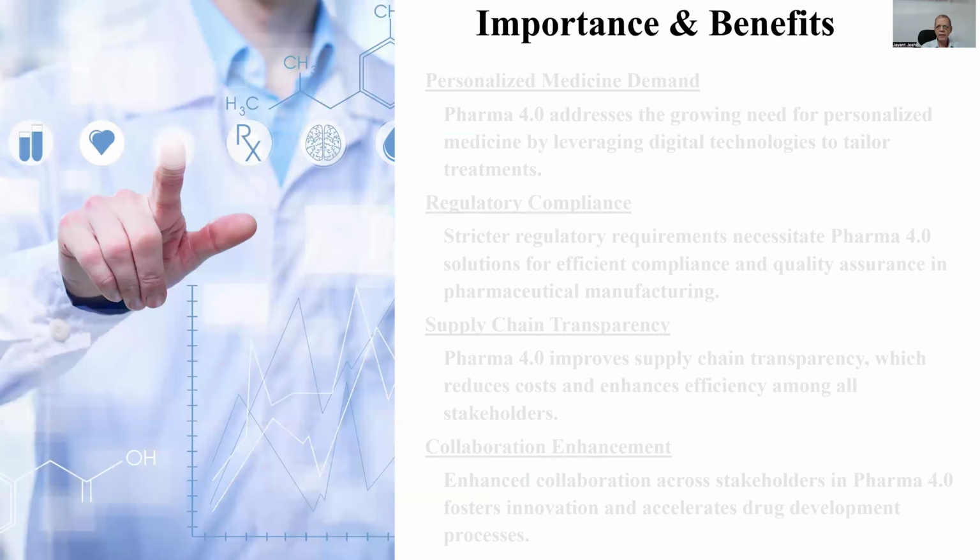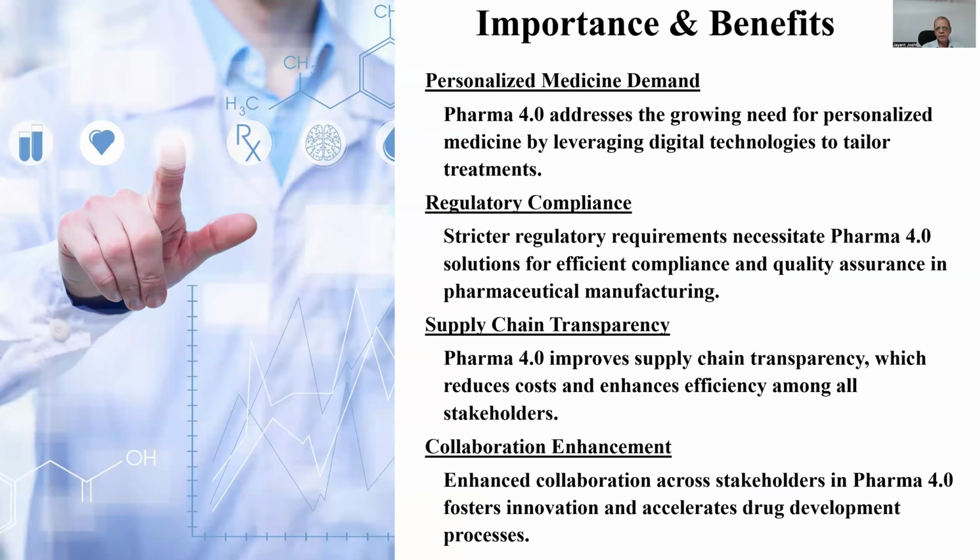The importance and the benefits: pharma companies are now looking at personalized medicine, where the demand is increasing and the expectations of patients are increasing. Companies want to keep track of health records and details with digital technologies, which can help tailor the treatments. Regulatory compliance, as I discussed earlier, is about efficient compliance and quality assurance.